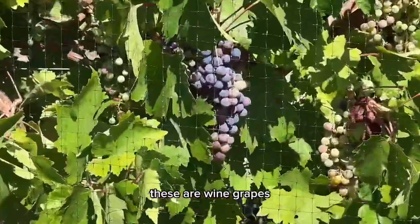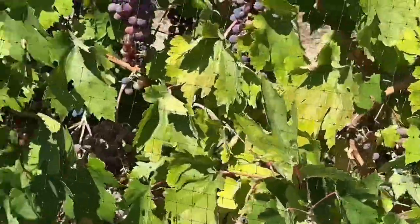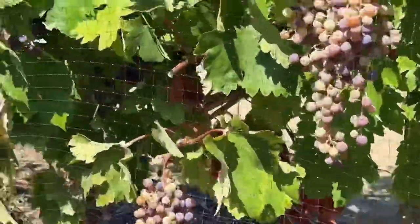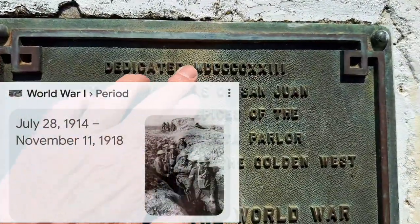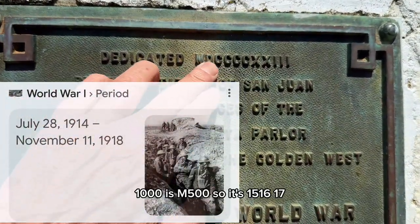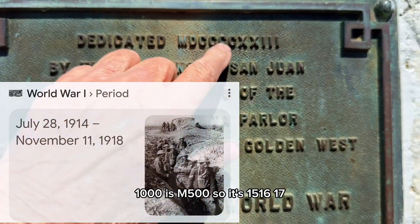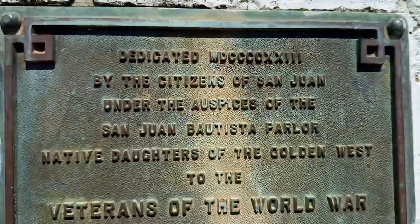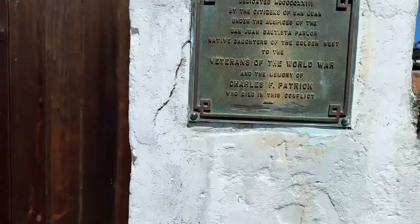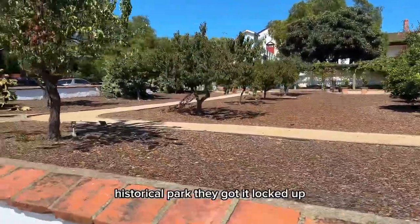These are wine grapes. Okay, the date here, 1000 is M, 500. So it's 15, 16, 17, 18, 19, and 23. Historical park, they got it locked up.